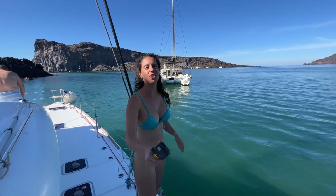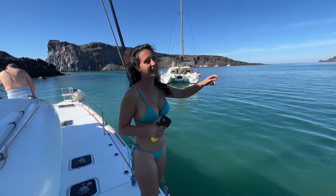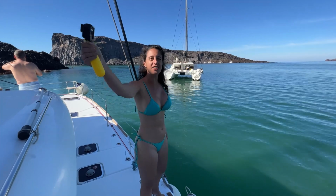The new Kameni, or new volcanoes. We are gonna swim in, finding the hot water. Are you ready to swim with me?